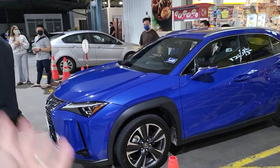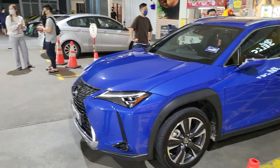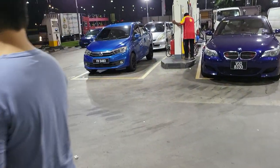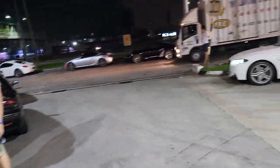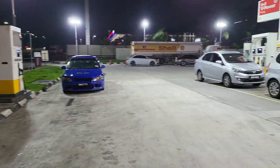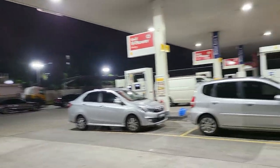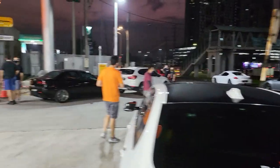So I brought the UX today. Crossover from Lexus. Not a very fast car, but a car that can keep its speeds pretty well because of the great suspension, you know. Not the most modern configuration, I would say. Anyway, I'll go to that later in my review. So yeah, that's the morning. And today is a bit busy. There's trucks refueling and all that. That's the Alpha Group. Alright, let's continue later.